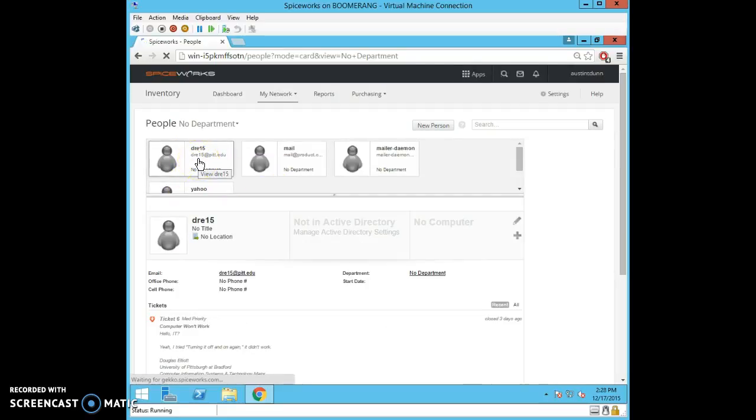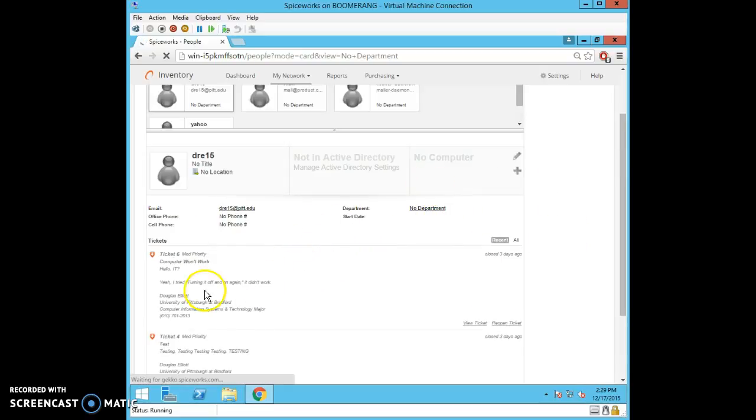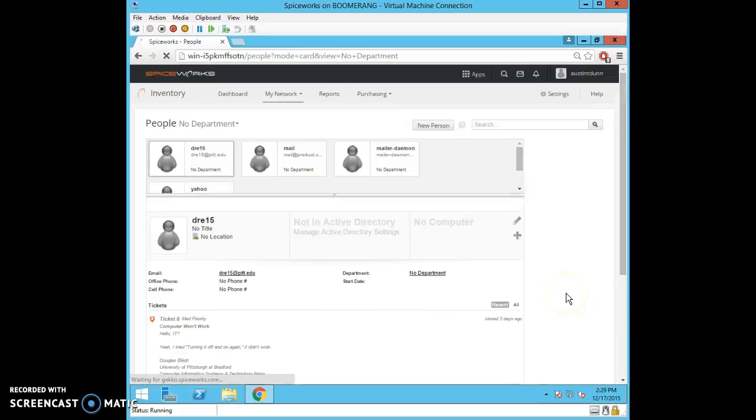So I have Doug in here because I was working with Doug on how to get the ticket system to work, and it'll tell you what tickets they sent and everything else, and then what you sent them back. So Doug sent me this, and for some reason I don't see it. Oh, this is what I sent back to him. There's quick messages that you can use, and this is one of them. And I found it funny: turning it off and turning it back on again.